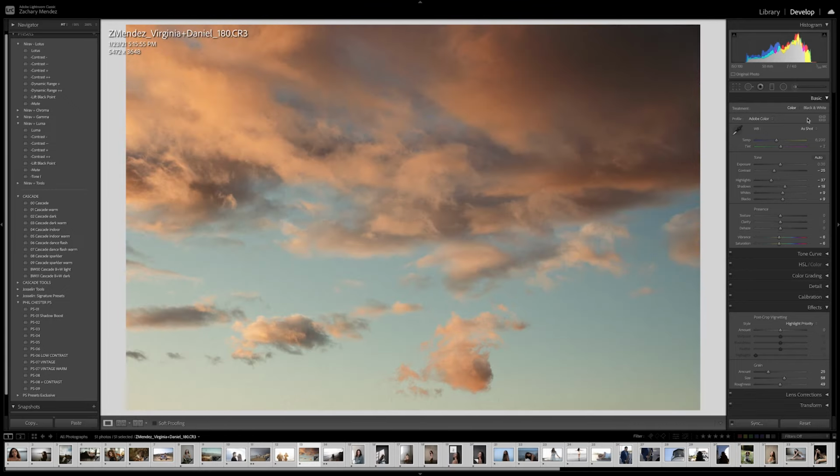Might be a little bit too yellow. I might bring in some blue. Yeah, before. After. Looks pretty nice.